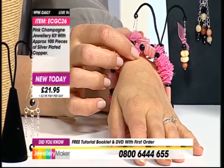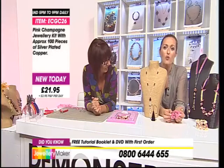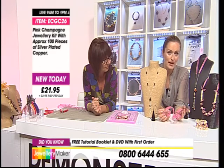I'm saying safe to wear, as in if it's little children, you don't want the wire exposed next to their skin. That's nice, it's like it's padded. It's cute, it's really cute. So we've got the memory wire bracelet there.